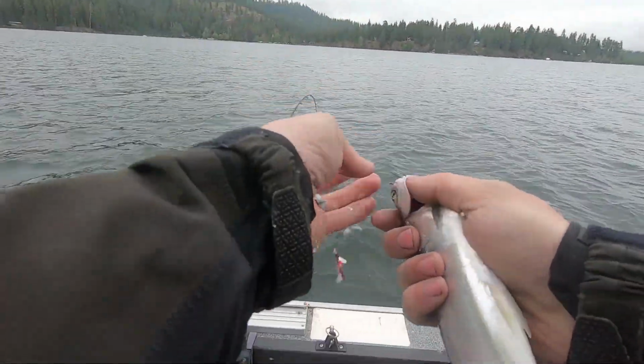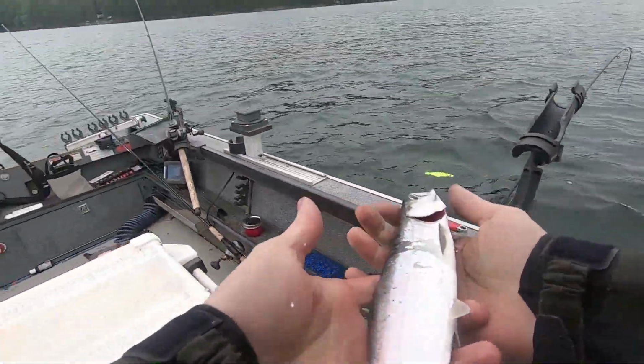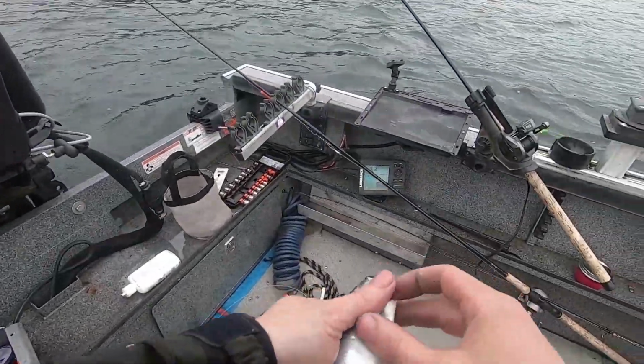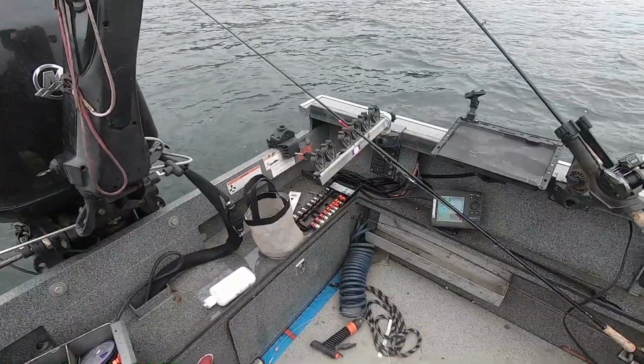Well, kokanee on a herring. Huh. Kokanee are big in this lake. They're 10 plus inches. Well, we each get a kokanee to bring home.